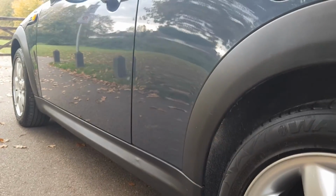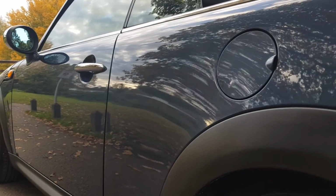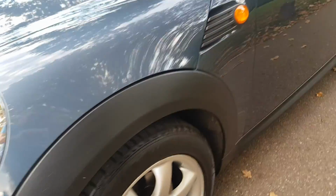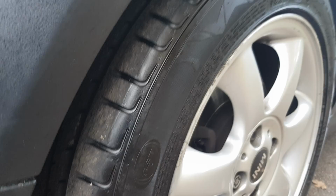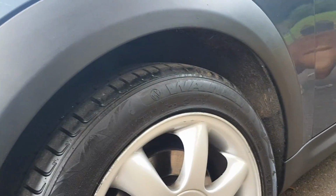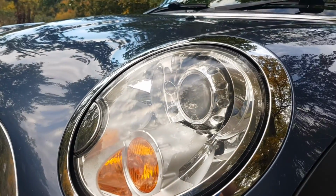Hopefully you can see that looks in really good condition. Really nice reflection coming off of it as well. And then what we'll do exactly the same, go from the front to the back of the car. Again, as I mentioned to you about the tyres, they're all good. Alloy wheels, you've got a couple of little scuffs here and there that have been touched up, but nothing major. There's your bi-xenon headlamps.